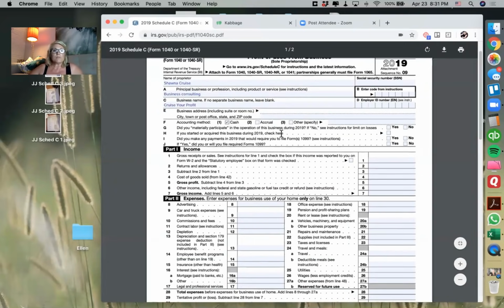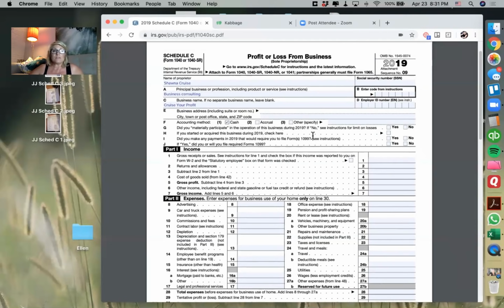Did you materially participate in the operation of this business during 2019? Obviously, if you were providing the service, whatever that was, then yes, you did materially participate. So the answer there is yes. If you started or acquired this business during 2019, so if you just started your side hustle or your full-time self-employment or whatever it was, then obviously check this box.